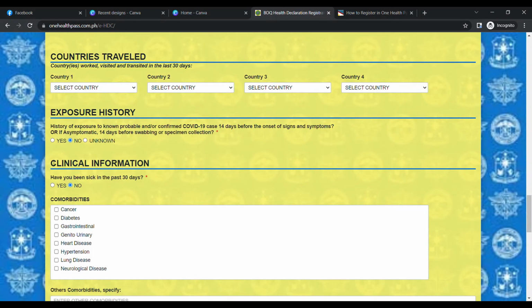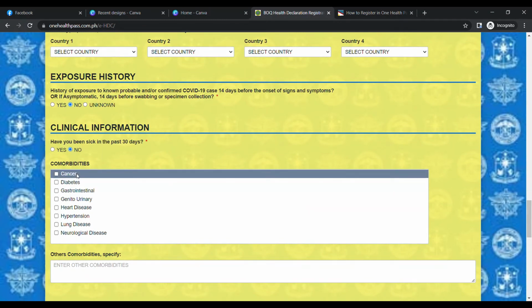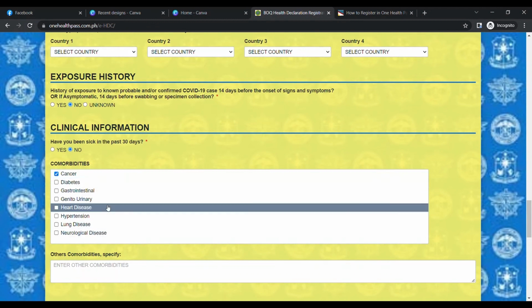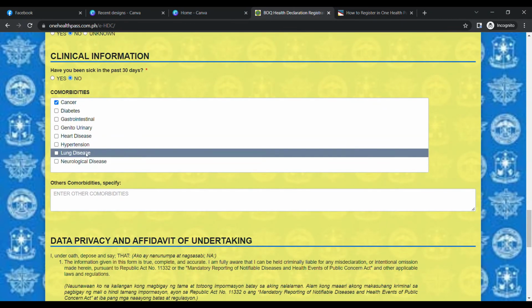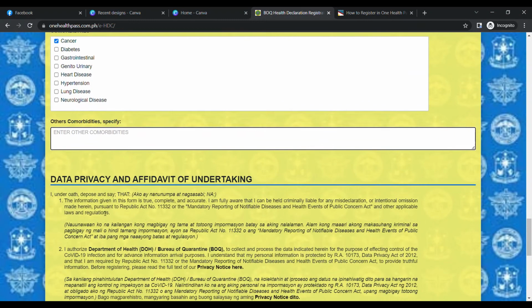No. Clinical information: have you been sick in the past 30 days? No. Do you have comorbidities? You have cancer, diabetes, hypertension, lung cancer, and all. So, for example, you have cancer. And if you have other comorbidities that are not listed here, you just have to specify, okay?